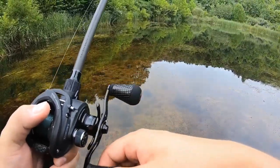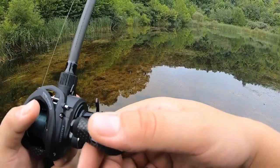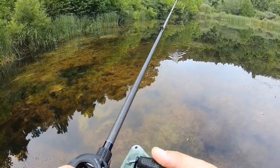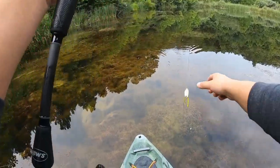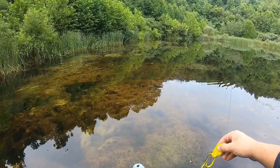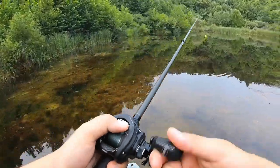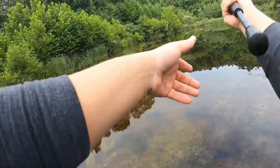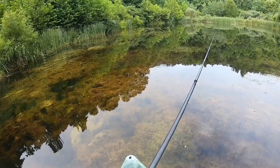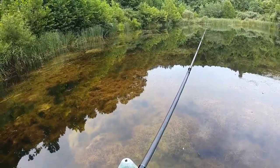They're not getting it all the way or something. I might need to switch frogs, make a smaller one or something. Oh my gosh, dude. I need to give them longer. I need to let them have it longer, I think. Oh my gosh. I freaking hope the camera got how big that fish was. That had to have been at least like a 2-pounder. I mean, it was huge.